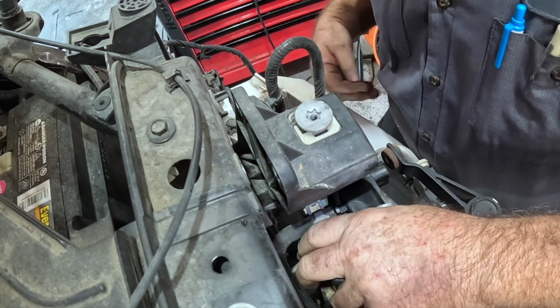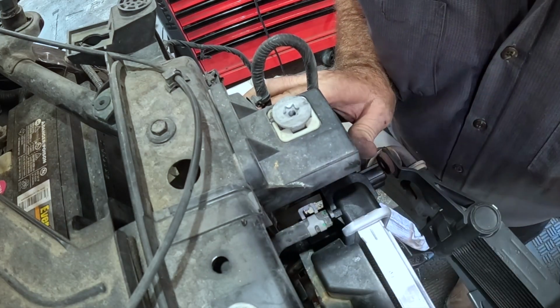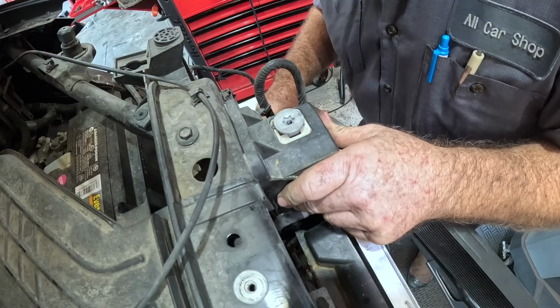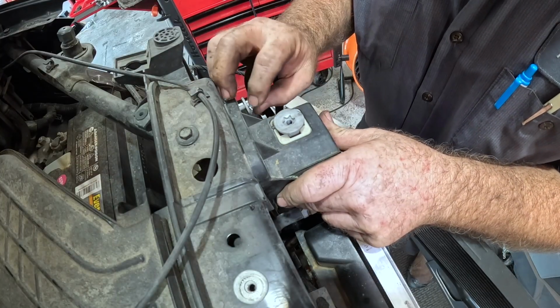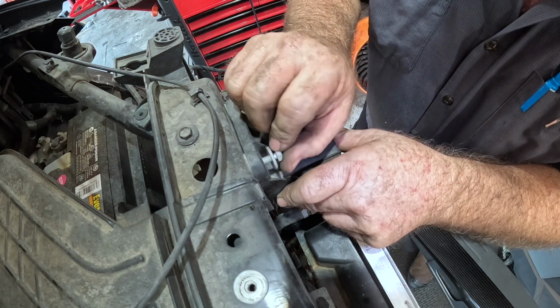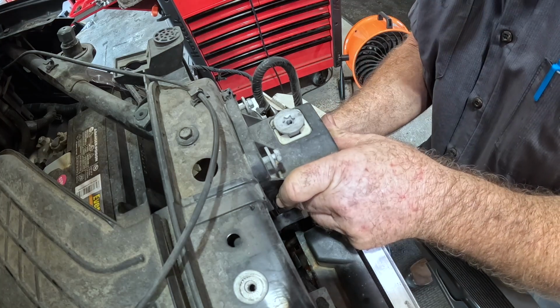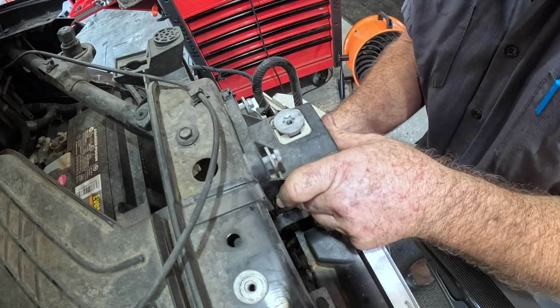I gotta give Chrysler credit, that's actually a pretty slick way to do it. I mean, you gotta take the bumper off, but it's really not hard. You gotta be careful with painted parts. But once the bumper's off of there, not bad at all, really. Pretty straightforward, everything kind of makes sense. We all know mechanics and engineers have different brains.